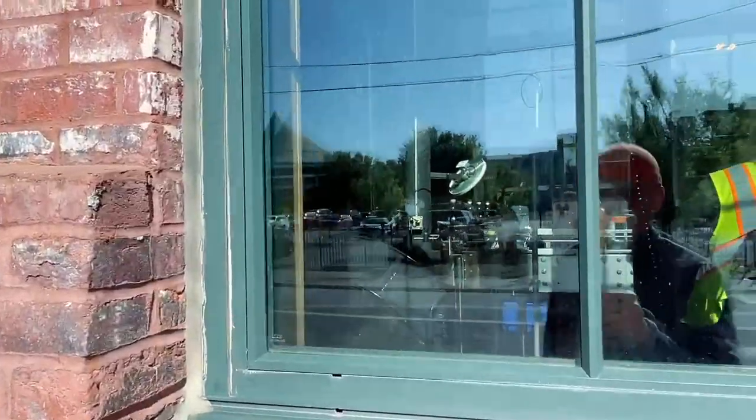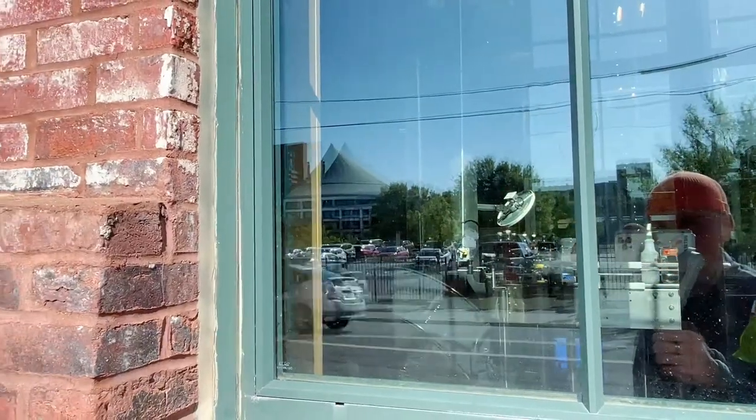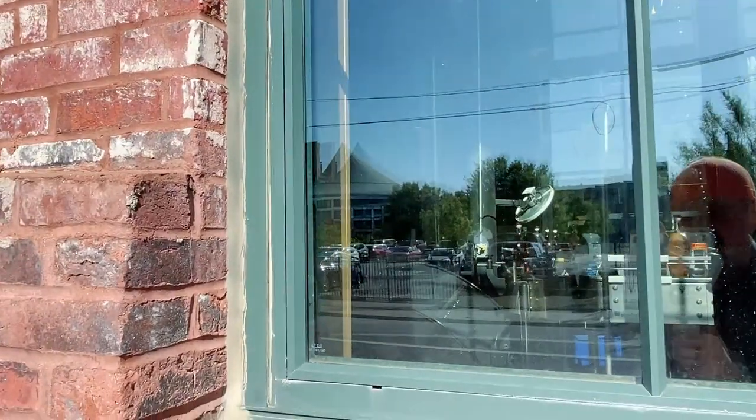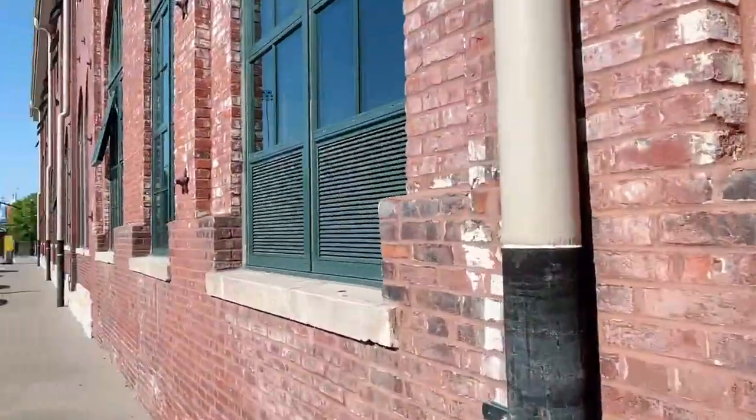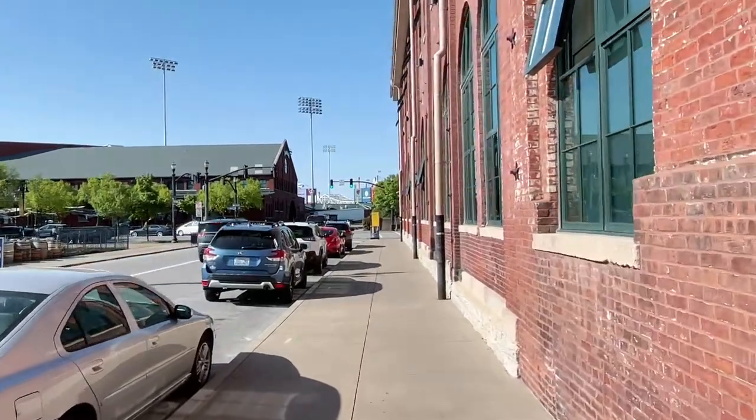I don't know if you can see in there. There's the production line for Angel's Envy Rye Bourbon Whiskey. Bottles coming down the line. Certainly smells good.